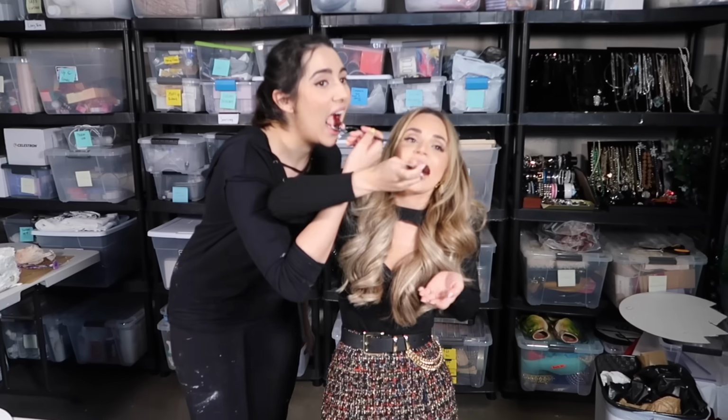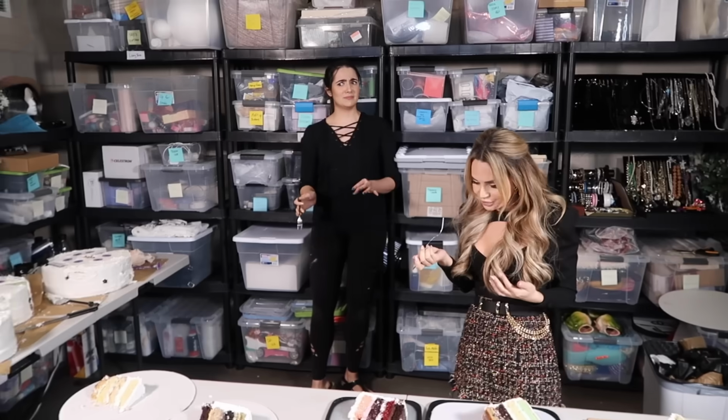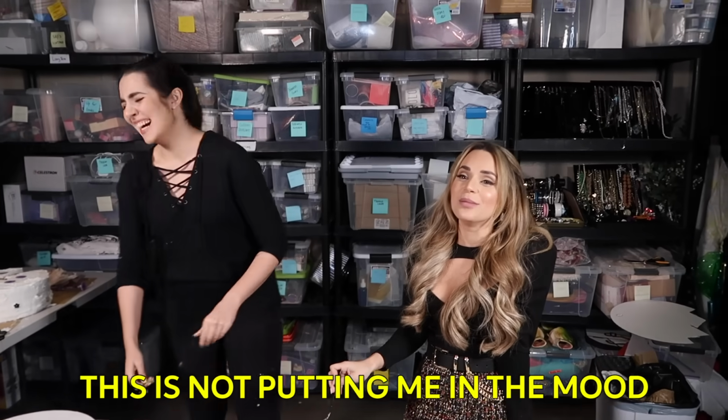Now, this cake is not alone in this category. Saf is noping out right now, as the 8-inch lusty tier is also not great. This is weird. I thought this was gonna be a romantic cake. That one's weird. Chocolate's supposed to put you in the mood. This is not putting you in the mood.